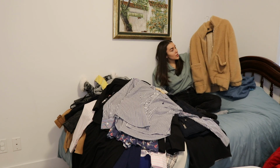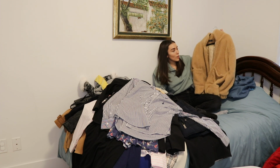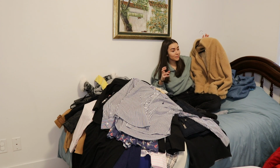These kind of jackets used to be so trendy a while back, and I did really like it for a while there. It is pretty cozy, but now I don't really love it that much, which is the problem with buying trendy items.